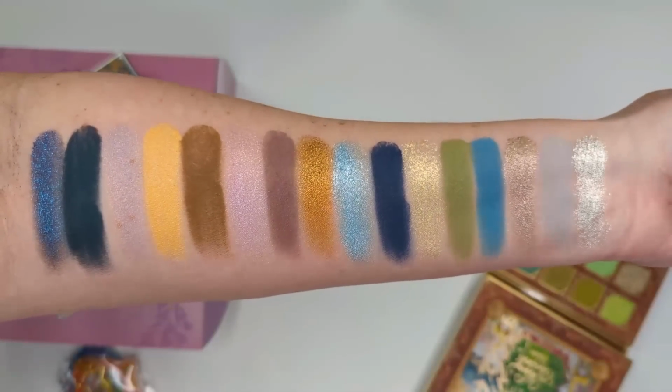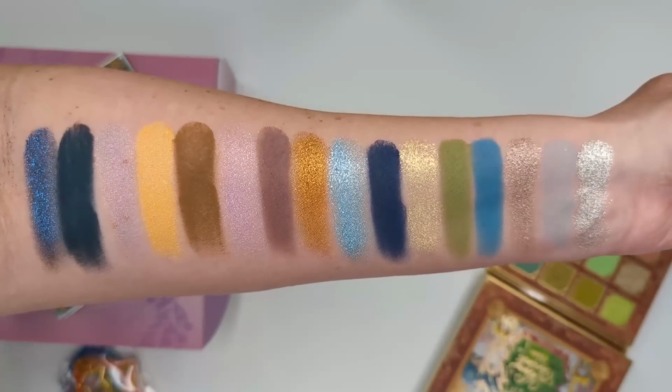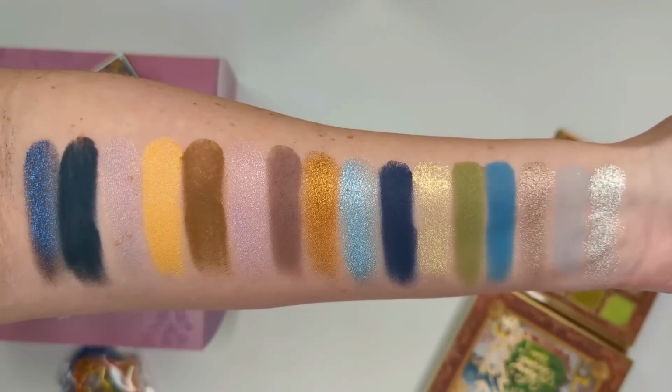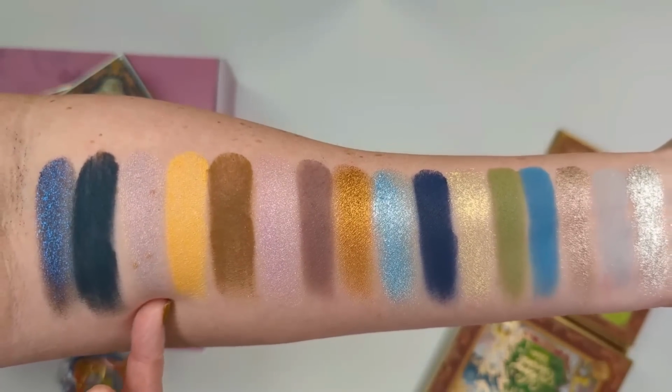All right, guys, so what do you think? I love this. I feel like there are so many possibilities in this palette. It's so versatile. There's just so much to play with, so many different possible color combinations. And one shade in particular really surprised me. It was this one right here.